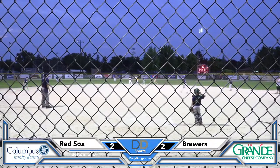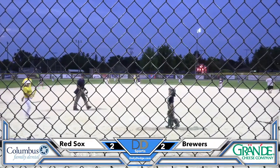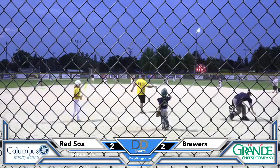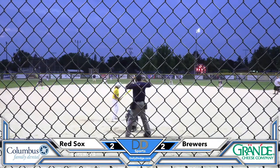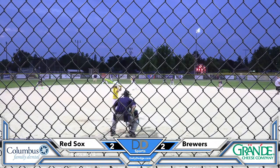Must have been a throw back to the catcher. Is that what I looked? Missed throw to first base. I looked down for just a second, and that's what it looked like to me, though, when I looked back up. And here comes Gage Jones for the Brewers with a runner at second. Still tied 2 apiece with 2 outs in the bottom of the third.